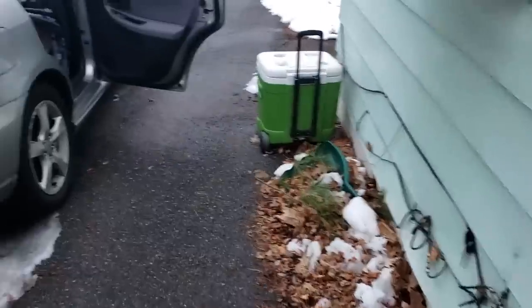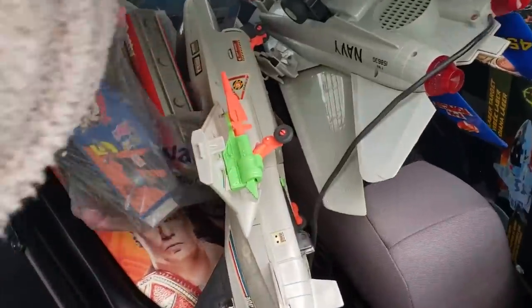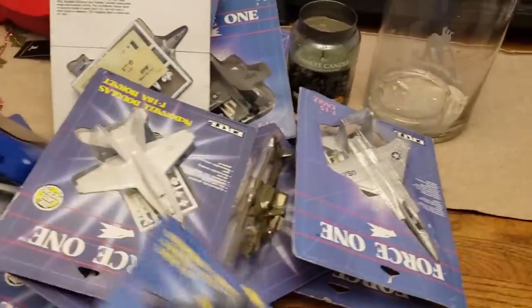Let's keep going to the car. Let's see what else we could pull out of here. Pull out this bag of fun. All right, I just came back inside and I was just talking about these planes here and one just sold on eBay. I'll show you guys it.